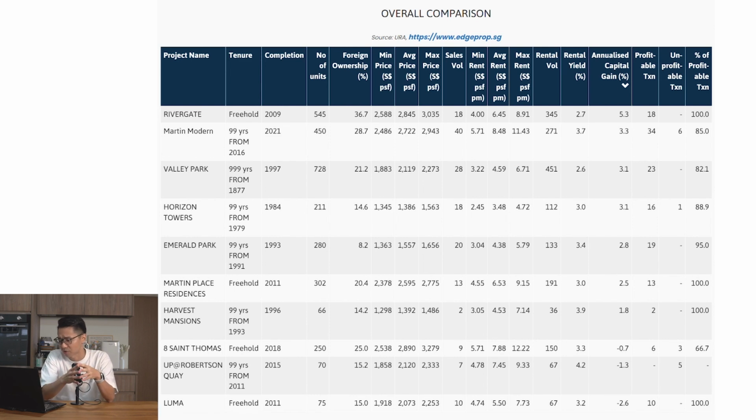So obviously the most profitable ones are, not surprising, Rivergate, a large freehold in the area. They obviously will make the most money, right? But it is the second and third placings that I really want to dive deeper into, which is Martin Modern and Horizon Towers, both 99-year condo.